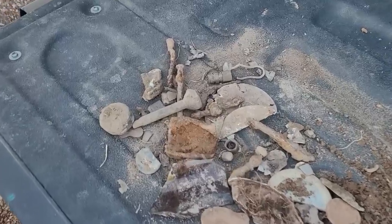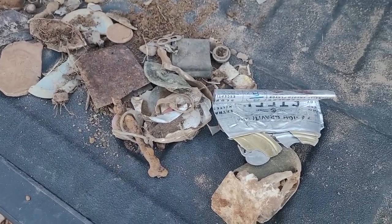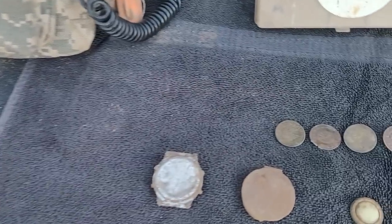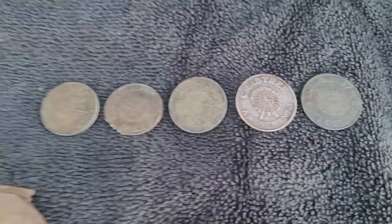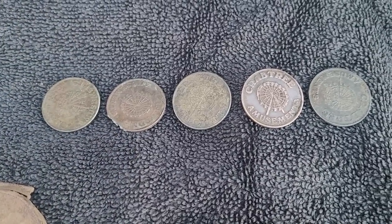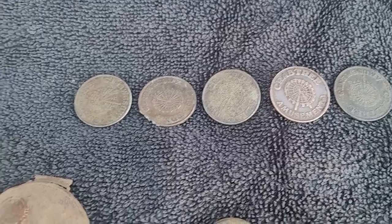So we got everything laid out. Let me spin you around. Let me show you what we found. This is just my trash. This is Hunter's trash in his truck. And I think he threw it away too, didn't you? Yep. Already. But here are my finds. I found five tokens. These are not old tokens. They're just probably from the Jamboree Festival that's held every year in this town.